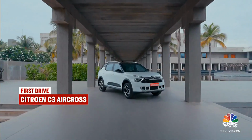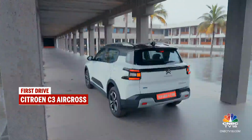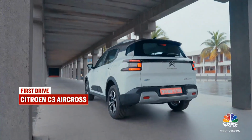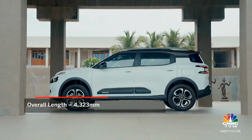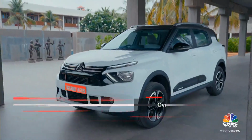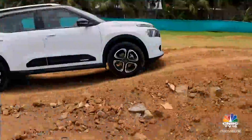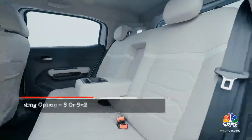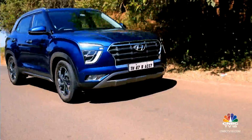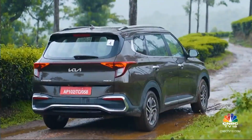Forget any references I made to the C3 Aircross in my Suzuki Fronx review, because this one takes on the mid-size SUV segment. Measuring 4.3 meters in length, it's a fairly large car than its hatchback counterpart. It has an impressive ground clearance of 200 millimeters, some decent approach and departure angles, and a choice of 5 or 7 seats, helping it take on the likes of both the Creta and the Carens.